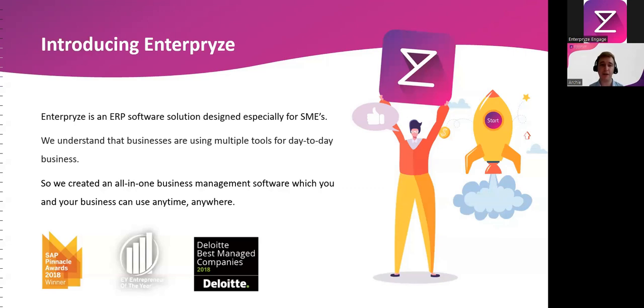So just to start with a little bit about us, for those of you who don't know, we are Enterpryze, an ERP software designed specifically for SMEs. So slightly easier to run than some of the bigger ones, more manageable, and in a nice web browser as well. The aim is just to provide as many tools to make managing your business as easy as possible, and many different facets of the business as well. So we're looking from sales up to purchase, that tracks through to accounting and inventory management, all packaged into one.